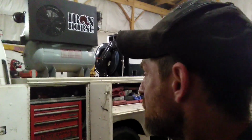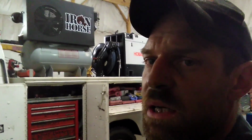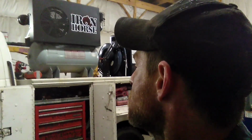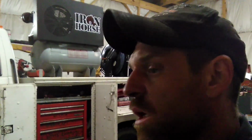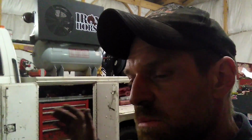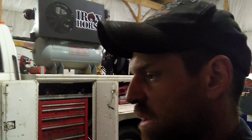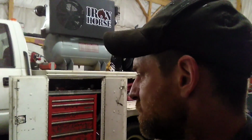I ran power takeoff units, power takeoff air compressors. I never ran an MPAC. I always ran truck mounted. Power takeoff ones are nice. They make a good amount of air. The only thing I didn't like about it is I needed my truck running all day long. When the compressor kicks on, the truck goes to high idle.